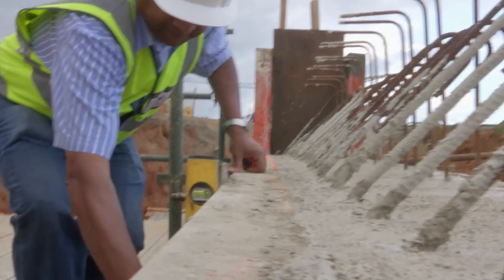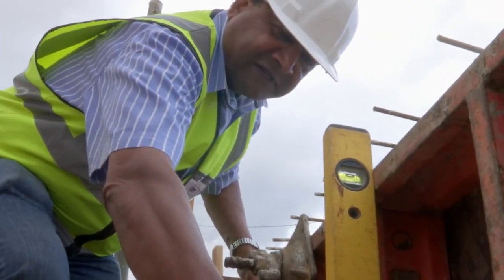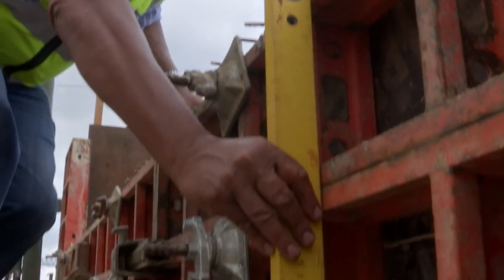The wall is still plumb. It's 100% perfect. It's plumb. You can see the bubble is in the center of the level. That shows that it is plumb.